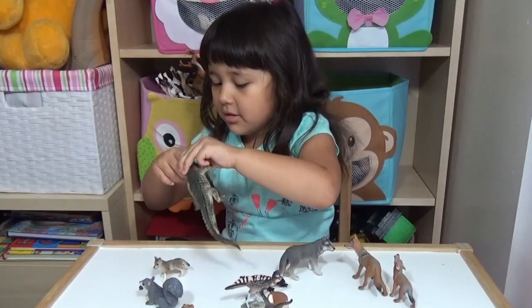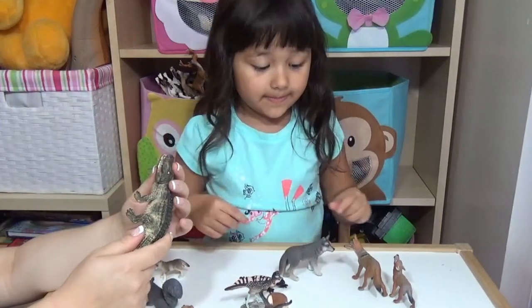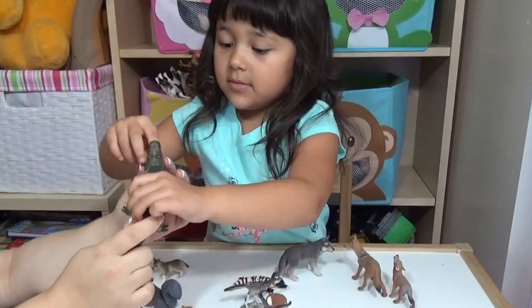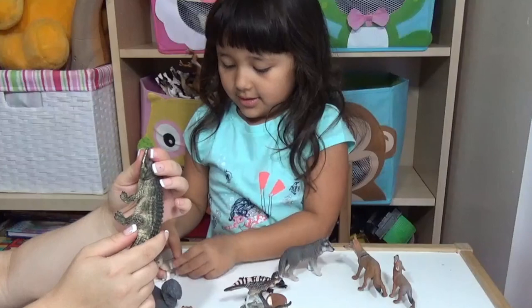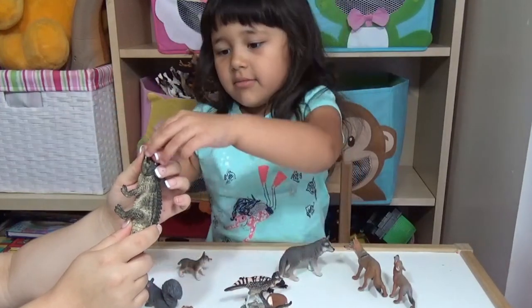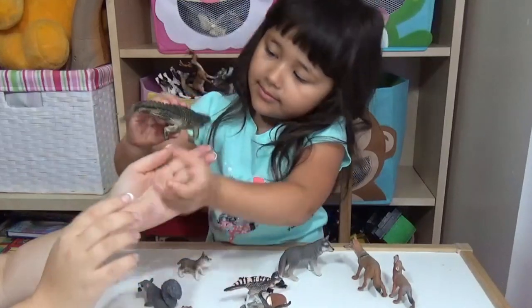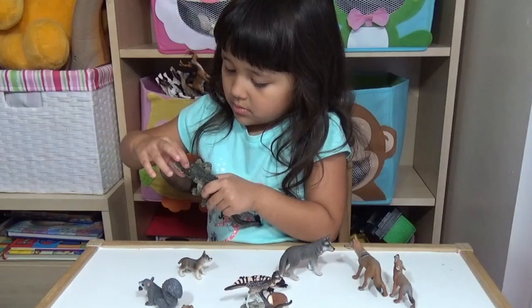You know what is very interesting about alligators? When they bite, they have one of the strongest bites of the animals in the world. Like he's eating my finger. Yes, but they have very weak muscles to open their mouth. So you can tape it and they won't be able to break the tape.